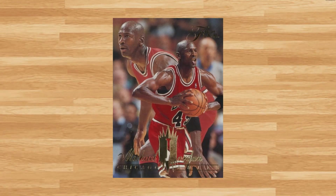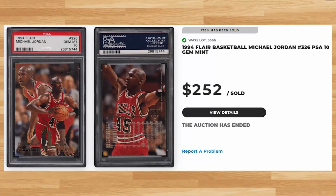Up next at number 7 is this 1994 Flair Michael Jordan, card number 326. This was a PSA 10, and it sold for $252. This price is up roughly $50 from what a PSA 10 of this card has been going for dating back to May. This Jordan has now been graded close to 1,800 times by PSA, and a PSA 10 is a pop of 256.